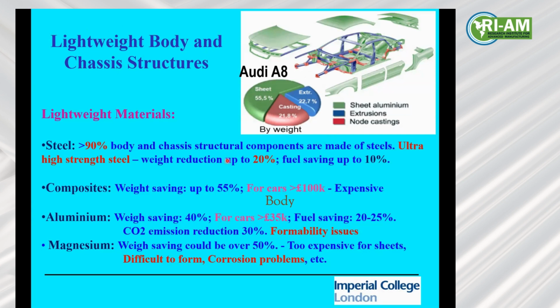Now for materials, we use high strength steels, and the material becomes thinner, which reduces the weight. Now we have developed ultra high strength steel, which can reduce the weight significantly, we said 20%. And then we can use composites and aluminum and magnesium alloys. People have done research for many years on stamping for car body and chassis structures. Professor May did this many years ago and continues as well. But until now, it can still only be used for expensive cars like Formula One.